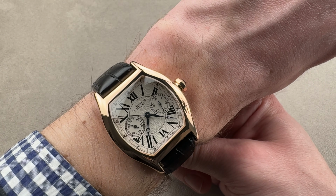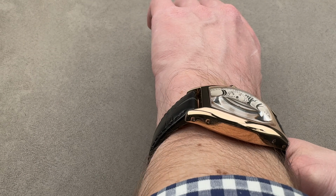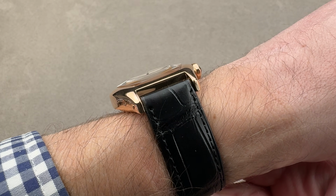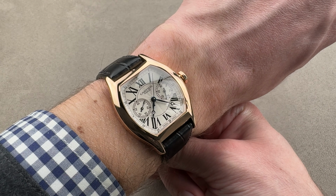Now you can see over the top, the lugs are still not out over the edge of my wrist, but the best angle is down the barrel where you can see that the edges of this case come nowhere near the edge of my wrist, and you can see in profile that the watch will easily slide underneath the dress cuff. I recommend this for a wrist of 14 centimeters circumference and up.